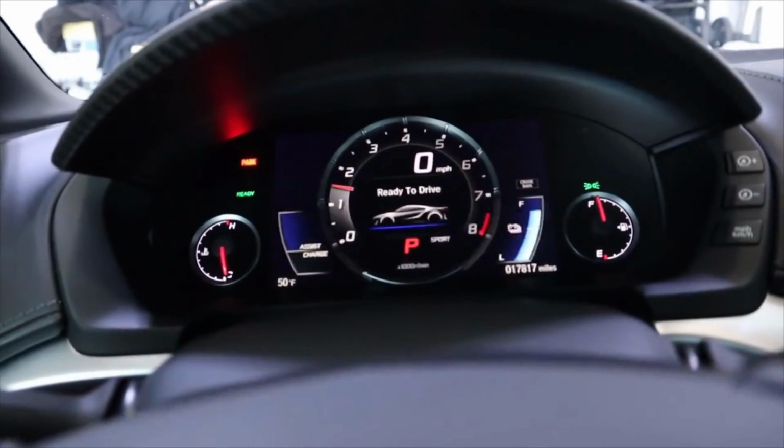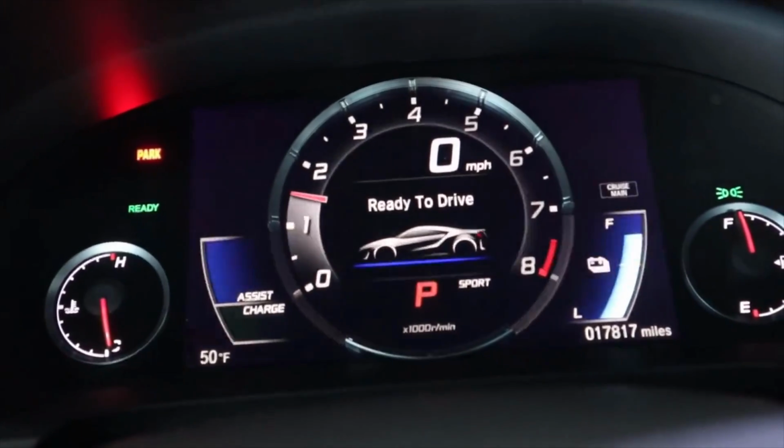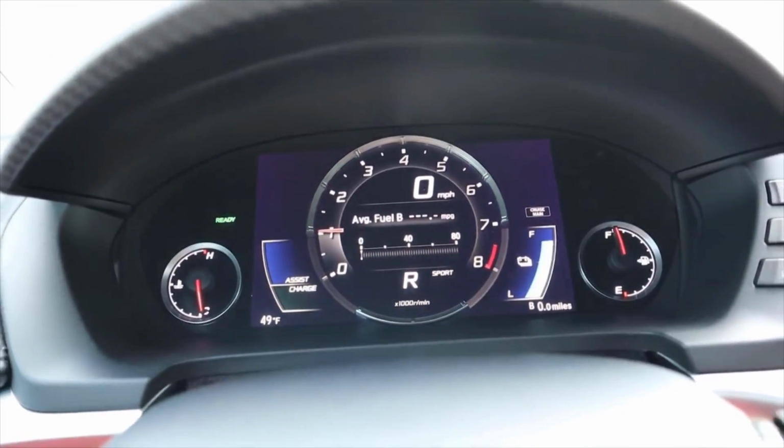A lot of people, by the way, requested that I do the trip fuel economy. So I'm going to reset the fuel economy and give you guys the fuel economy at the end of the whole road trip. As you can see, we've got the trip set, so we'll be able to see the fuel economy after the whole road trip.